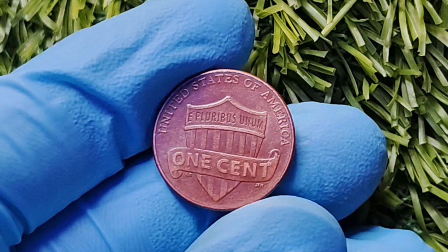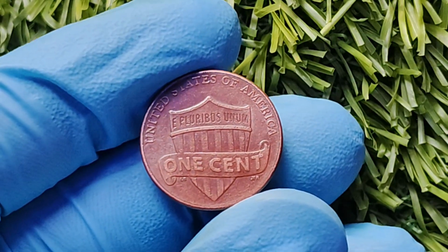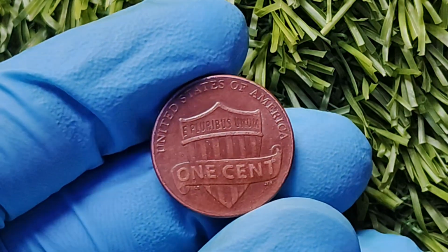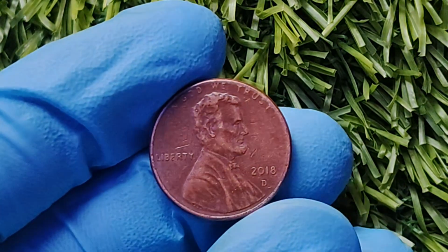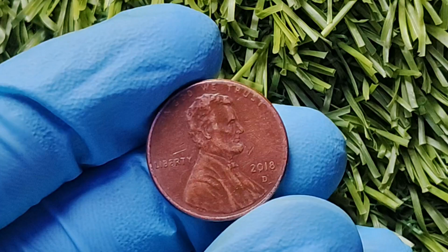Imagine buying a bag of chips with a coin worth more than a mansion, so grab your change jar, get comfy, and let's uncover the secrets of the 2018 D Lincoln penny worth $1.60 million. At first glance, the 2018 D penny looks like any other modern penny. It's got Abraham Lincoln's serious-looking face on the front and the Union Shield design on the back. But don't let its ordinary appearance fool you.